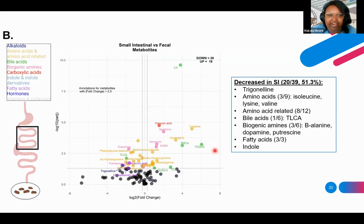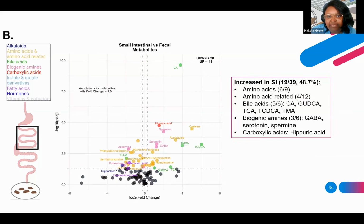We of course compared small intestine to fecal. Again, there were some expected differences. Lower in the small intestine were microbial metabolites such as trigonelline, the secondary bile acid, indole, the fatty acids, and increased are the same biogenic amines as in the cecum. We see, again, those primary bile acids are increased in the small intestine compared to the feces.